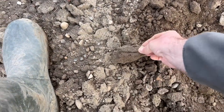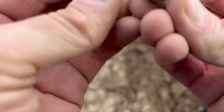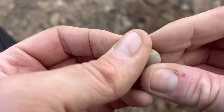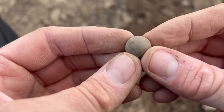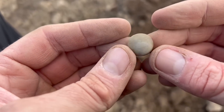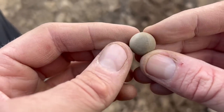Oh, it's round, and it is musket ball number 2. Beautiful. Get it in the shot so you can actually see it. So this one's still got its nipple on it, still got its sprue. Sprue? I think it's a sprue. I keep forgetting. But yeah, so I don't think this one's been fired. It's pretty perfectly round. You can even see the seam from the mould.